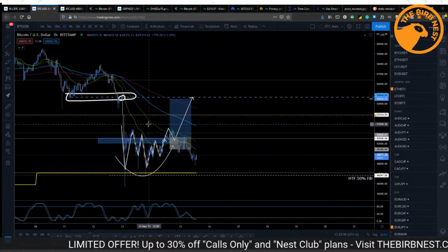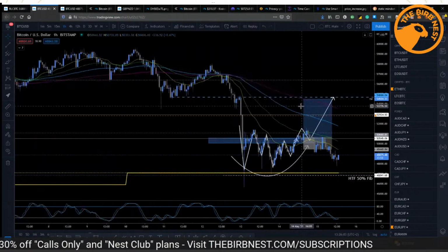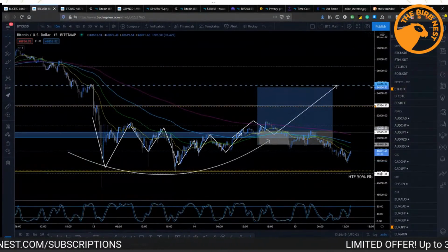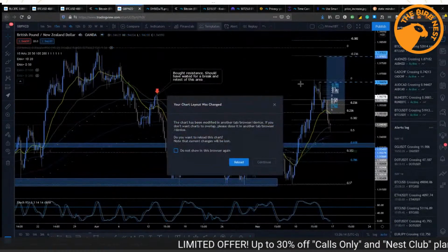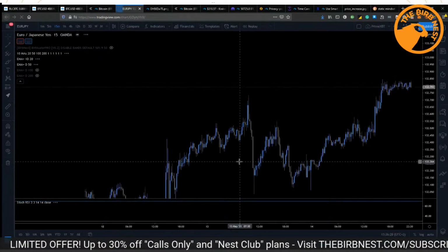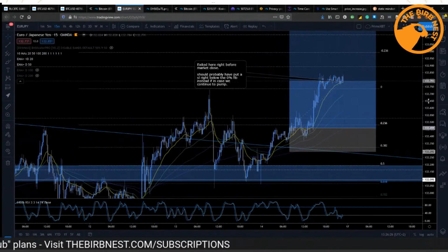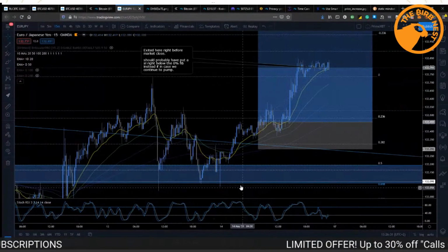I want to show you something interesting, because on this Bitcoin long from yesterday, I based it on the 1 hour and the 50-minute. I did like the 50-minute trend right here, and I got to show you a winning trade here on Euro JPY that I went long on yesterday, and closed it right before the market closed yesterday, and this was based on basically the same idea.